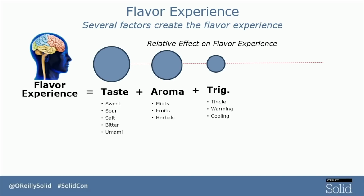So the trigeminal system is not a taste system, a smell system. It is a feeling system. And this is where we feel things like tingle, warming, and cooling. And so this system is actually hijacking your pain receptors. So we all know that when we take hot sauce out of the refrigerator, it's not hot, it's cold actually, but it's hot when we try it, and that's because it's hijacking those receptors that tell us that we're burning. And so it's very much a nerve fiber, it's our trigeminal nerve fiber.